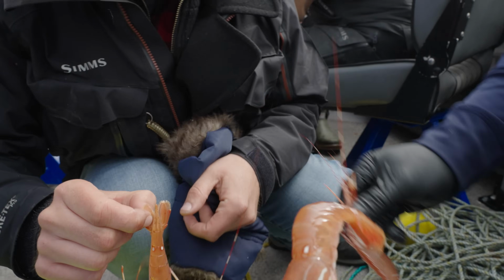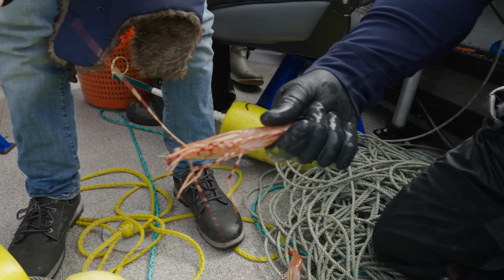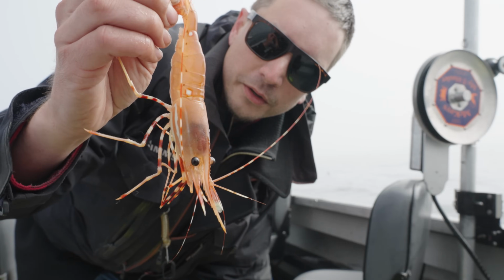Okay, this is a Puget Sound spot shrimp. This is might have went what you want. 78. Wow. Cool. You know what?